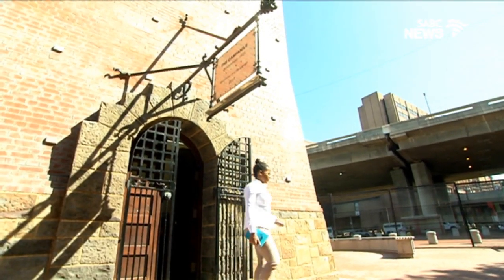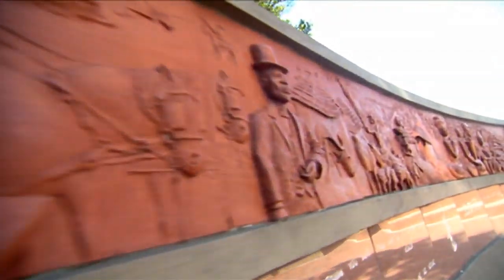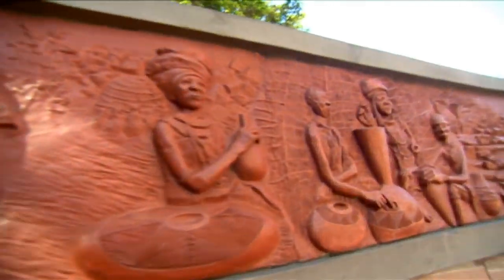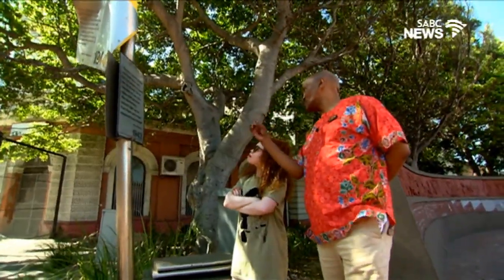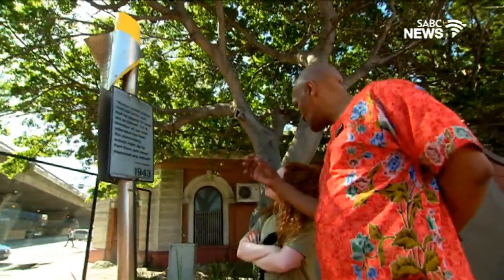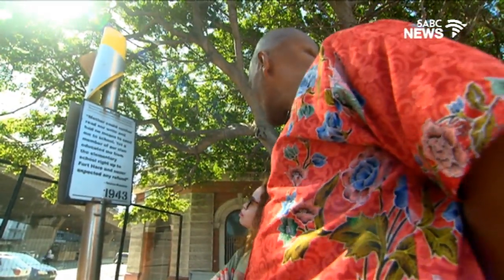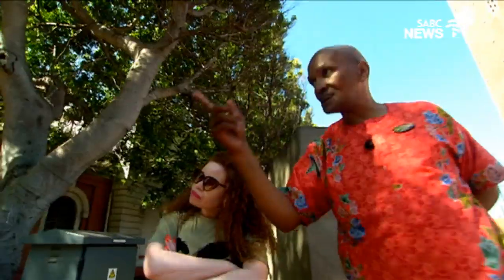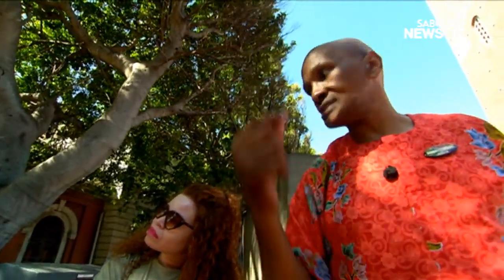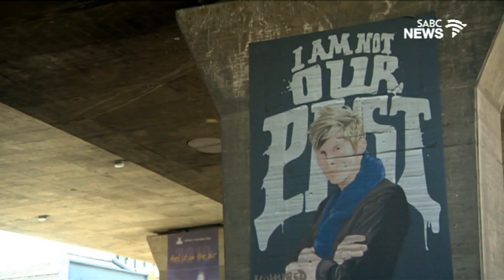As soon as you step outside, you are greeted by artworks and boards detailing specific events of the apartheid era. Madiba said, my mother could neither read or write, but he made an effort that a member of the clan was responsible for Madiba's education. So education was core. So it starts with this quotation and it goes up. All right. This whole area, the youth participated in terms of expressing themselves.